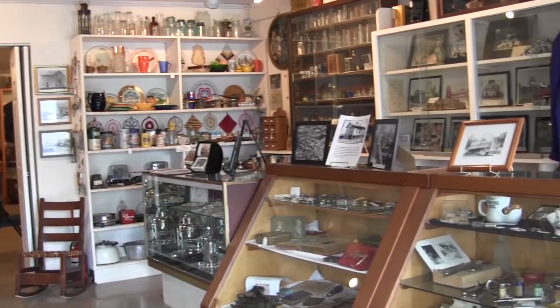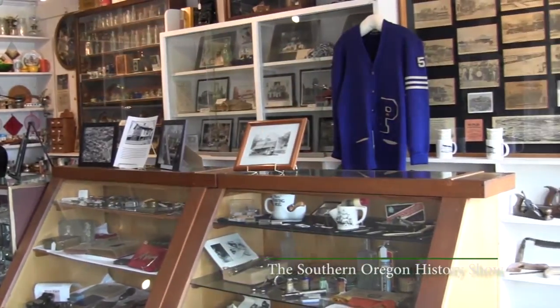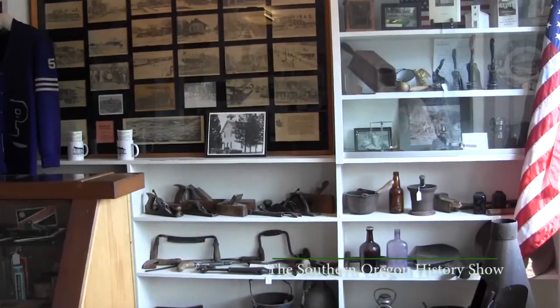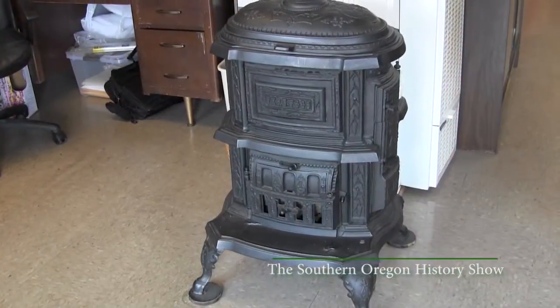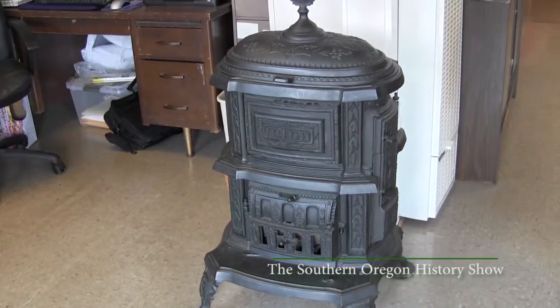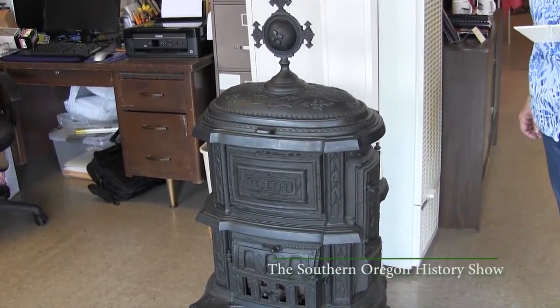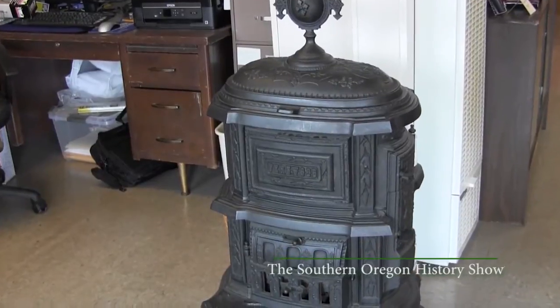The Historical Society was started in 1998, and the museum was opened a couple of years later. Here we have our little parlor stove. It was made around 1880, and it was originally used in the Britt House, but we have it here. One of our members donated it.